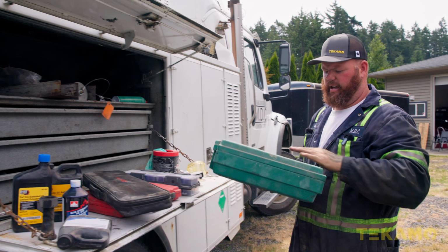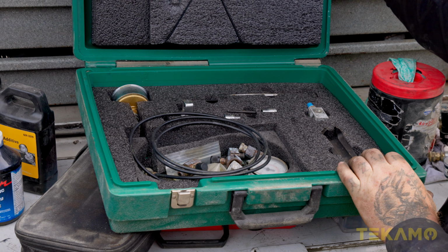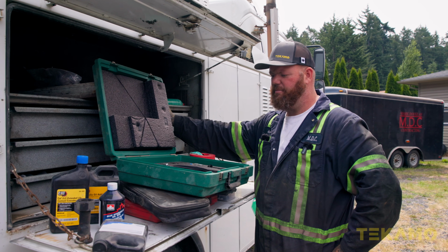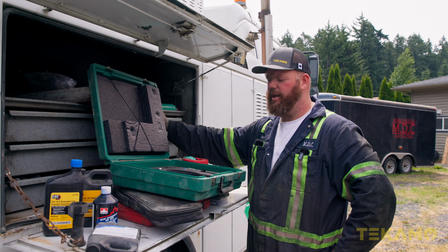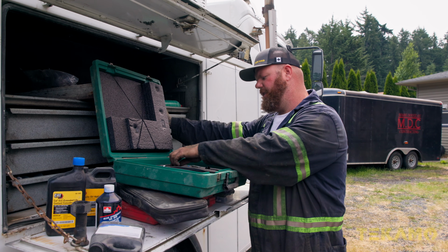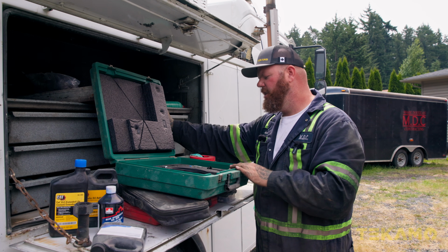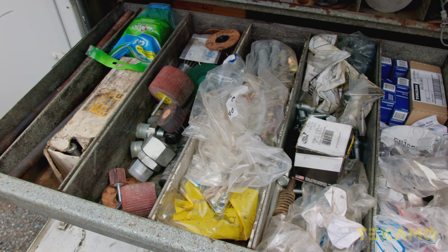This is a Cat HEUI kit. It's for testing the oil pumps on the HEUI systems. Mostly I got it just for these test fittings and stuff like that. This kit, it's one of those things I could probably just put in the shop and pull out when I need it. But at the same time, with the test fittings, the gauges, and a couple of the feeler gauges and specialty tools, you never know what else you'll run into that requires those. So it still has its use. It doesn't take up a huge amount of room, so we let it stay.